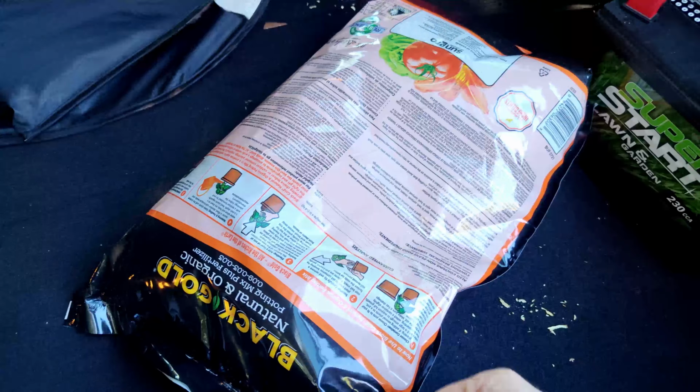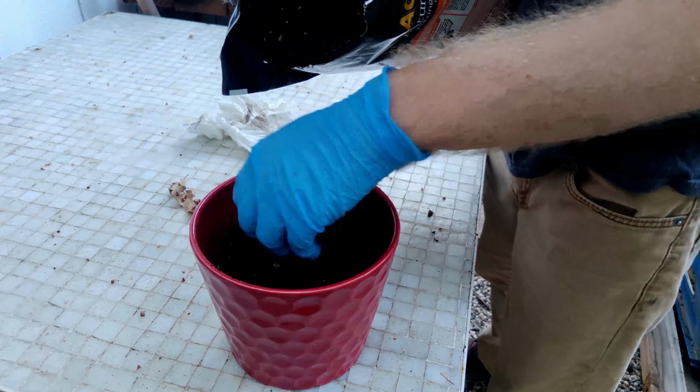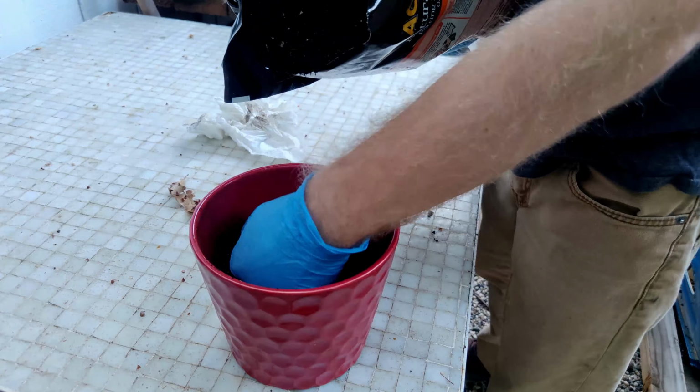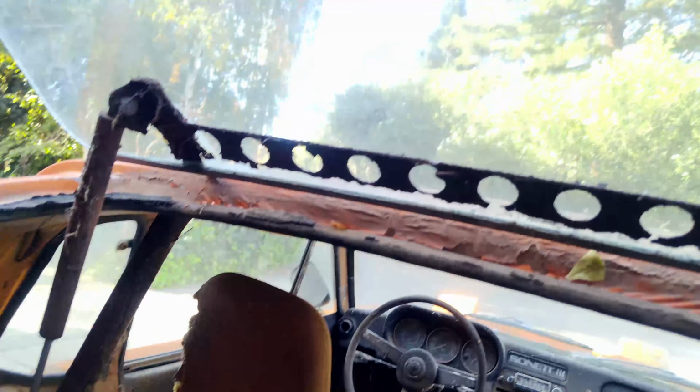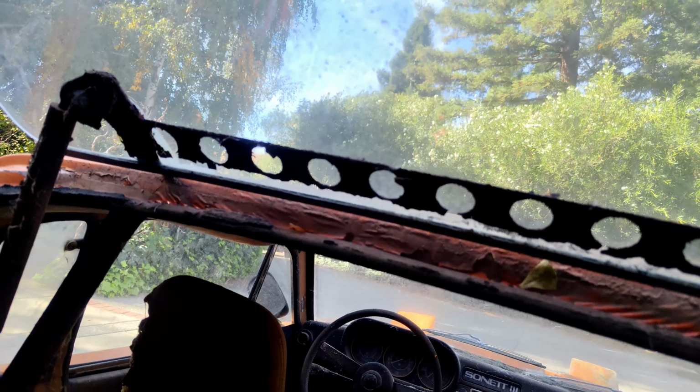Battery. Soil. You know what they say, all good project cars come with a plant. I just wish mine came with something more interesting. But, you know, you gotta make do. I mean, obviously we are aware of how it got damaged, and then this thing fell off. But what I wasn't aware of until recently is just how rusty the brace was for the glass. Yeah, that's not good. But anyway, let's see if my moss survives.